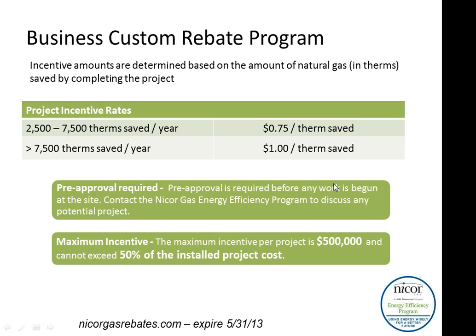The programs work a little bit differently. You have to get pre-approval on these. If you just do the boiler change-out stuff, you don't have to get pre-approval, although it's probably recommended. On the custom stuff, you absolutely have to do pre-approval because they've got to be able to go there and do a pre-site walkthrough. The other thing that's really different about these is that it's not a fixed dollar amount that you get. It's based on how much you actually saved in that very first year since you did the measure. And they do normalize it for weather and things like that to make it fair for a mild year versus a really cold year.